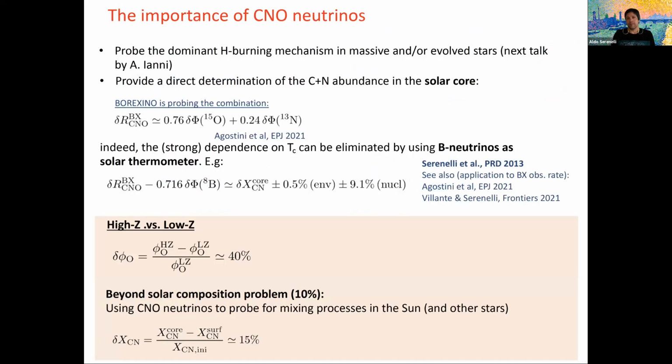Now, in the case of Borexino, we have a combination of these two fluxes, which is given by this equation here. So about three quarters come from oxygen 15 and one quarter from nitrogen 13. So Borexino is actually measuring this combination. This can be related the same way to the central temperature, but the central temperature itself can be eliminated from this equation if one has a reliable measurement of boron 8, which is extremely sensitive to temperature as well. After you do a little bit of algebra, you get to this sort of equation where this is something well constrained from experiments. Therefore, given a measurement of the CNO flux, one could extract almost directly the composition of the solar core in terms of carbon and nitrogen relative to a reference model, which only plays the role of reference. So in the end, it doesn't really matter.